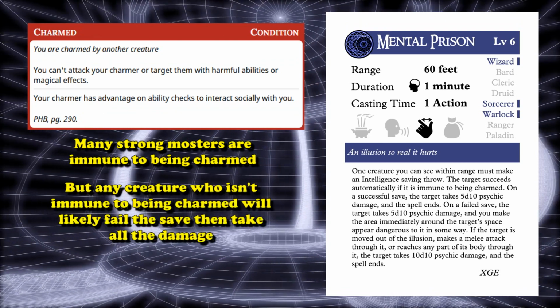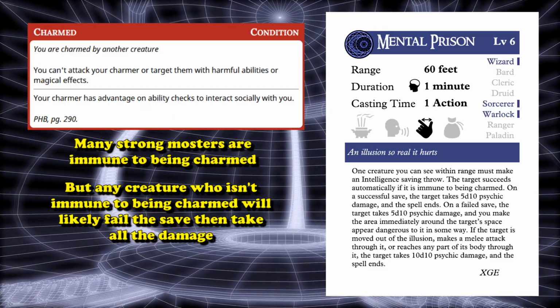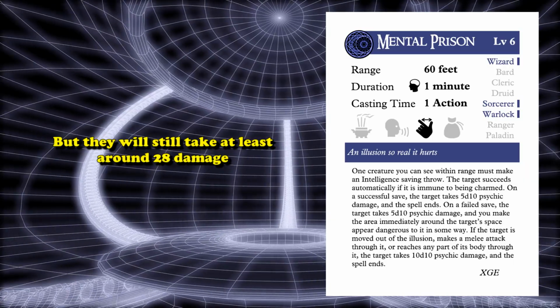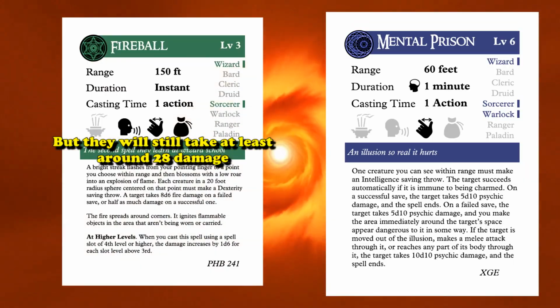But still, if you land a Mental Prison on something, chances are they're going to fail the saving throw and then take a ton of damage, unless they have legendary resistances to auto-succeed. But they will still take 28 damage on average from the initial 5d10, which is about the damage that a fireball deals to a single target.